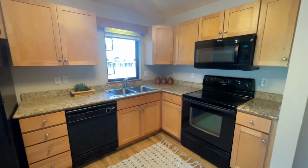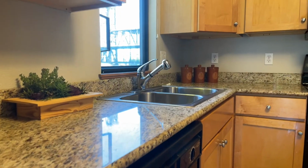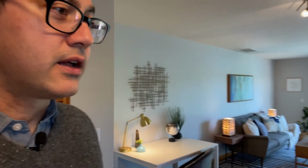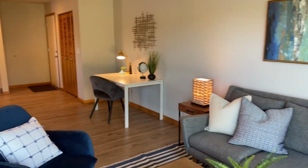So in the kitchen here, again, obviously big open concept. They went with the granite countertops. I like that. Very clean black appliances, I really like the decor in here. Makes it feel very homey, but beachy at the same time, very carefree.